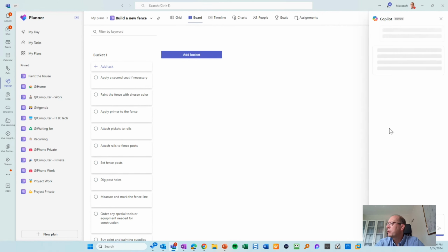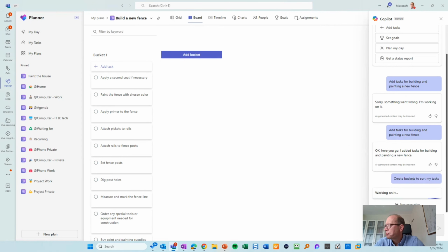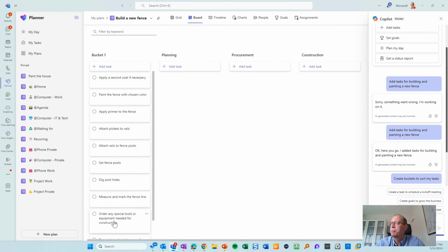And I'm just going to try this one. Let's see if we can do this. Give me some help to create buckets to sort the tasks that are here, and so you can use it creating the next step and the next step and the next step. So it helps you along the way, as a co-pilot. Yeah. I took the grouping, for example the planning, and then of course can put it in the right bucket, just to see.